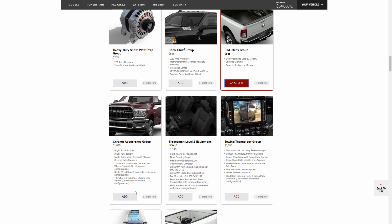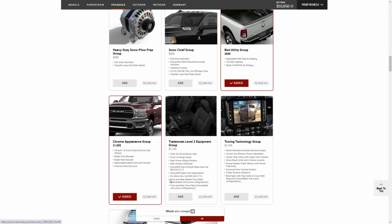It's $1,095. What is Tradesman Level 2? That'll give us the cloth 40-20-40 bench seat. Okay, that upgrades us a little bit. Floor covering gives us some carpet. You get rear power sliding window, rear window defroster. Now you get the Sirius XM radio. You get rubber mats. And so, you know what? Yeah, I guess I'm dressing this Tradesman up a lot.